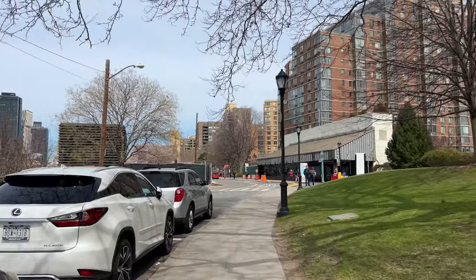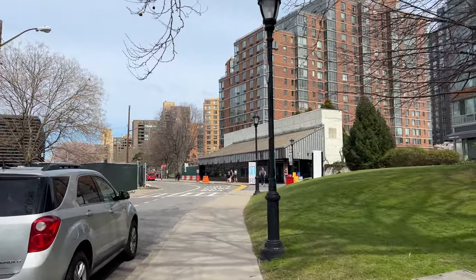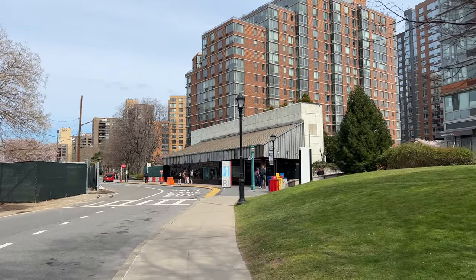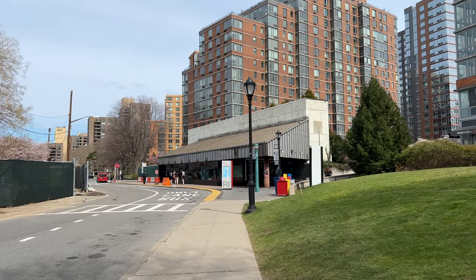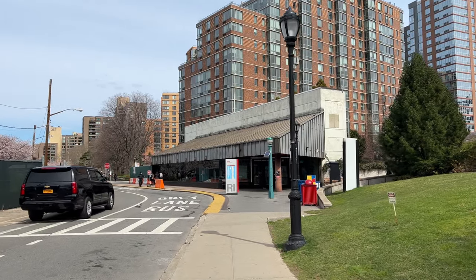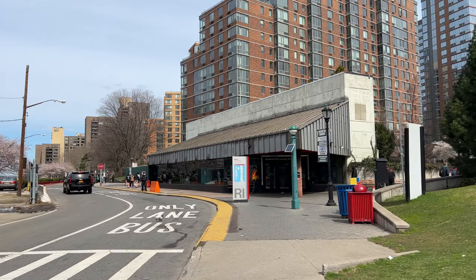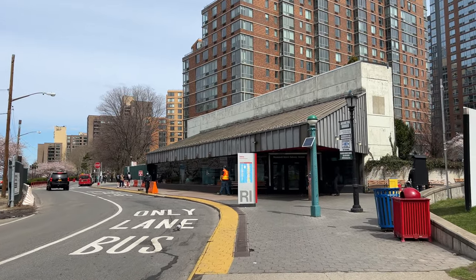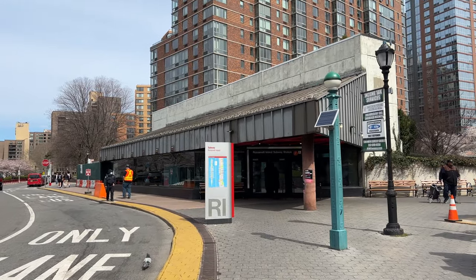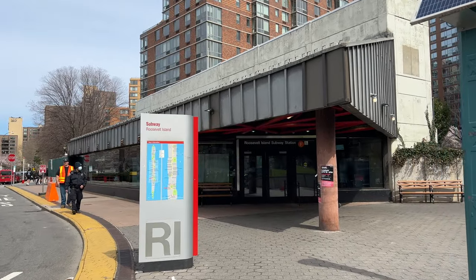This is the F train station right up here. I mean, one of the easiest ways. If you don't want to come via tram, then the subway would be perfect, because as I mentioned, if you plan to come here on a weekend, the tram might be very crowded, and you have to wait. In that sense, you can take this Roosevelt Island subway station, F train.